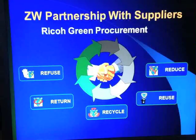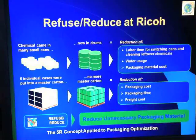The partnership with suppliers, Rico highlighted the refuse and return. We've talked about that before, but some examples at Rico of how they applied that was their chemicals came in small cans, now come in 55-gallon drums. That reduced labor time for switching cans, cleaning leftover chemicals. It decreased water use and decreased cost of packaging. Individual cases were put into a master carton previously, with now no master carton after the zero waste approach, reducing packaging costs, packaging time, and freight cost. So this is an example of what reducing accomplished at Rico that continues to save them every day.